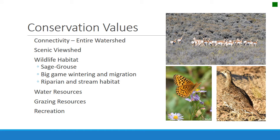There are many conservation values for the ranch. First of all, it has real great value for connectivity because it's an entire watershed. Animals, plants, water are connected from top to bottom in this watershed. It has great scenic value and scenic view sheds across the ranch. It's important for wildlife habitat. Sage grouse, both brood rearing and some nesting, but mostly brood rearing habitat for sage grouse. Big game winter and migration routes are important. The riparian area that's created by Rock Creek is very important. There's beavers that work across the stream. I've also seen moose and many other riparian animals that you would expect in those kind of meadows.